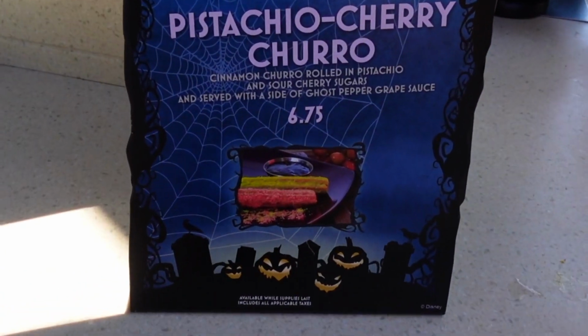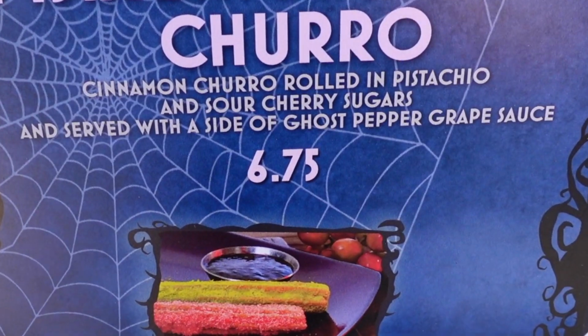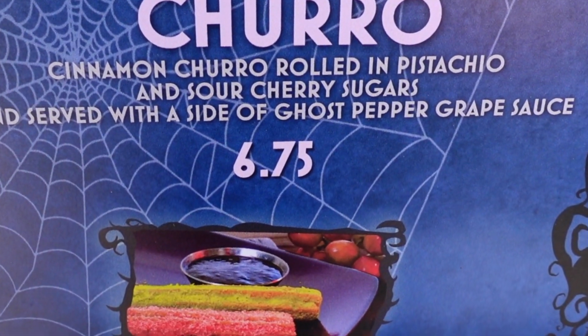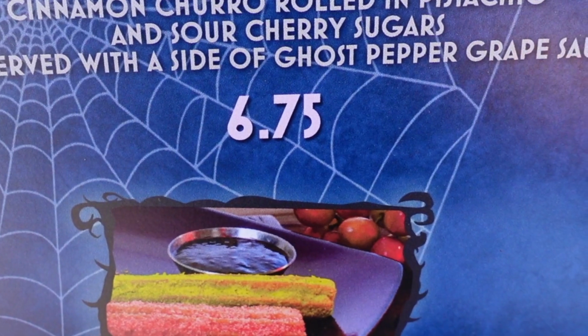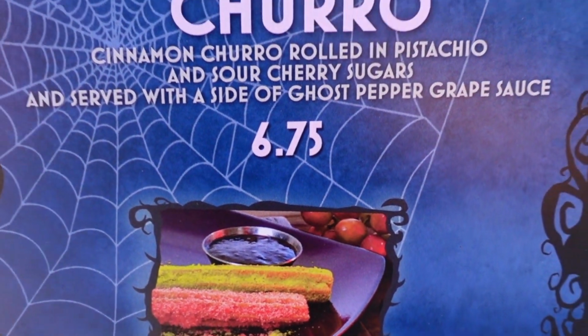To kick off the Halloween time snacks and food, we're gonna be trying the pistachio cherry churro that's right in front of the Haunted Mansion holiday. Look at all the details on this thing. And it comes with a ghost pepper grape sauce. I don't know about this one, but I guess we'll see.